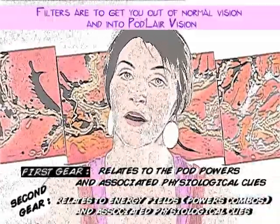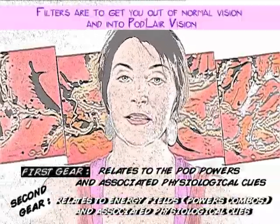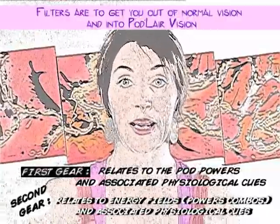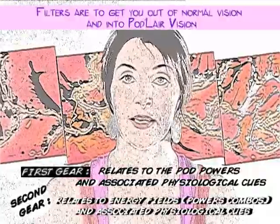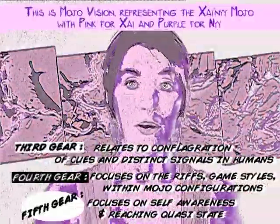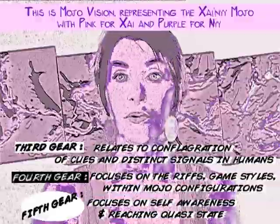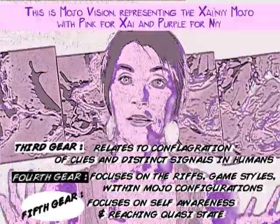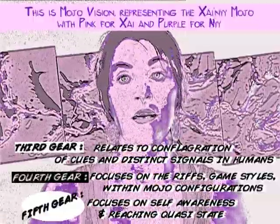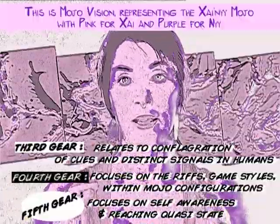They go from the more concrete, more component, so elemental level, to the more broad, more tacit, more intuitive, so it's a spectrum. Gear 1 deals with the components, or the 8 pod powers, and how you can spot those physiologically. Gear 2 deals with the broader energy fields that are created with the combination of 2 pod powers, and how you can read those physiologically as well. Gear 3 deals with the totality of the patterns, the configuration of cues that a person gives off, and their distinct signals. Then Gear 4 deals with the riffs, or the variations within a certain mojo configuration, depending on how they've developed.